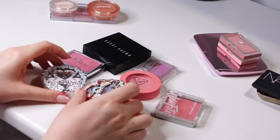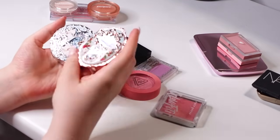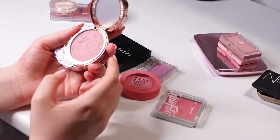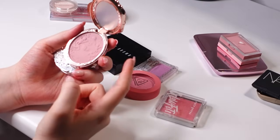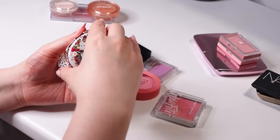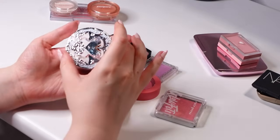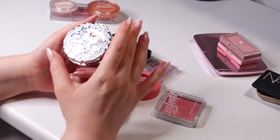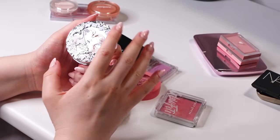Then we have these two very ornate blushes from Flower Knows. I've been really liking this shade of the Strawberry Rococo blush. That is number 2 Pure Rime. And I also got this one kind of recently, and I haven't actually used it yet because I wanted to take some photos or a video of it before I use it, which I just need to do so I start using it.